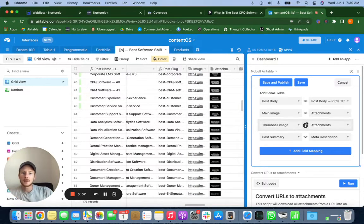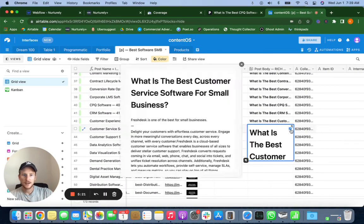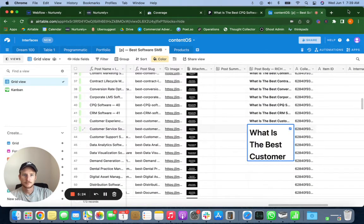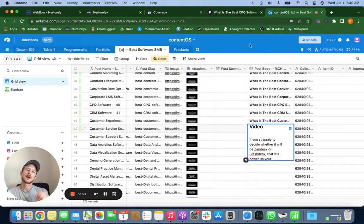And then I have the main and thumbnail image as attachments right here, but these are auto-generated through Banner Bear. And then of course the post summary is the meta description. But the post body, the rich text, is right here. I open it up, it's got my H1, my headers and stuff in there. It's this whole thing that I paste in there, and that's kind of my quality control point. It generates that Google Doc, and then I copy that whole doc and put it into the cell, and then that gets pushed to Webflow, and then I go and publish it on Webflow.